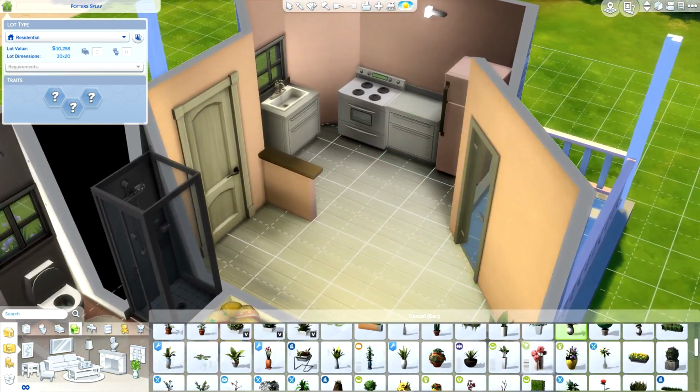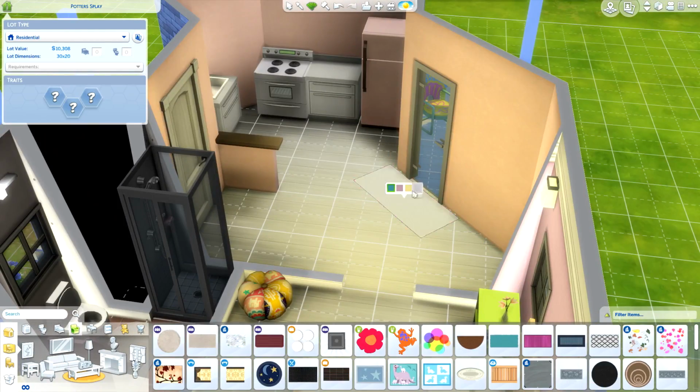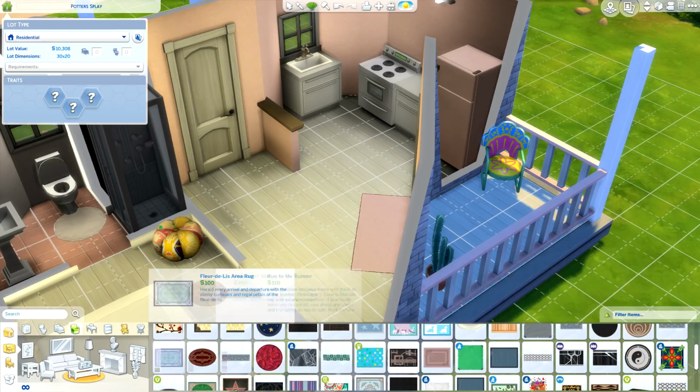That cactus is custom content. I took it out. So like I said, I still don't know what in this house is custom content. I don't know what I did wrong. I'm sorry. I tried really hard.